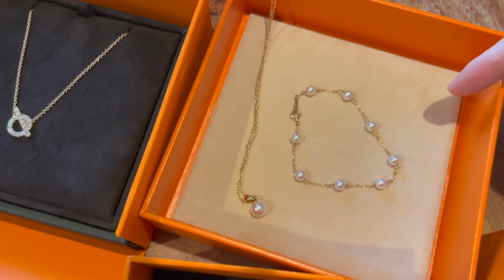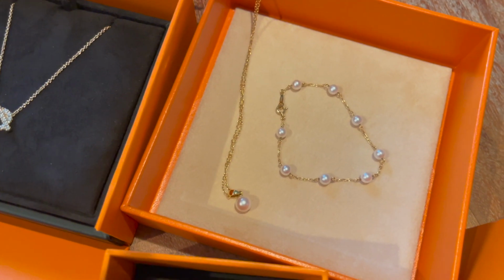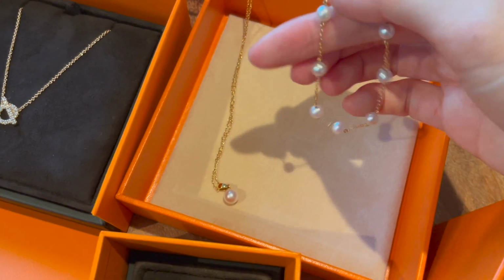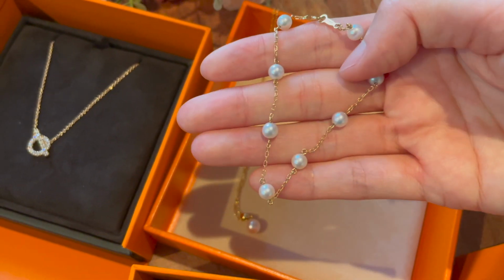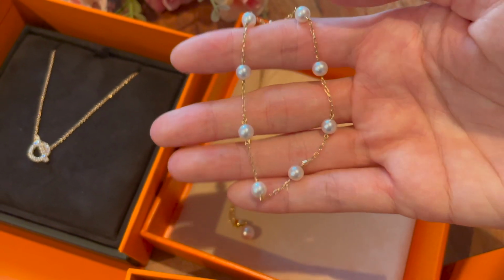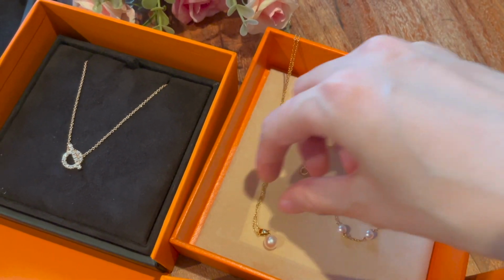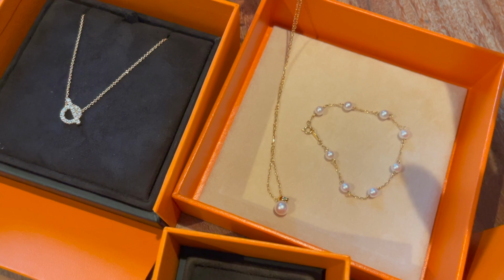I got this pair in the airport when I had a layover in Japan, and I just love the pearls. I think Mikimoto makes the best pearls, and they also serve the royal family in Japan. And for this bracelet, oh my gosh, I just love how the pearls are scattered, and they use the chain to connect all of this together, and it looks really feminine. So every time I wear something that is girly, I would definitely reach for this pair. This necklace plus the bracelet, I think they make a perfect pair together.